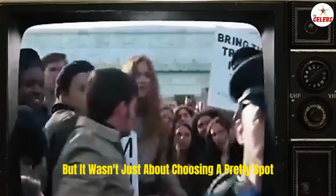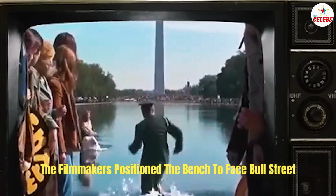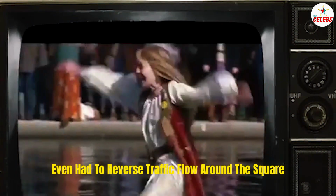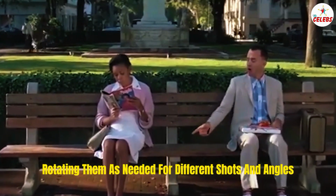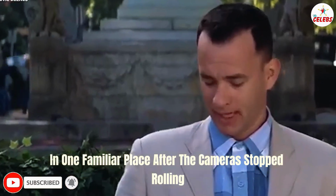Set against a charming southern backdrop, it served as the stage for many of the film's most touching moments. But it wasn't just about choosing a pretty spot. There was serious planning behind the scenes. The filmmakers positioned the bench to face Bull Street for perfect framing. In fact, Savannah police even had to reverse traffic flow around the square to make the bus scenes work. Production used 4 identical benches, rotating them as needed for different shots and angles, all to keep Forrest's story visually grounded in one familiar place.